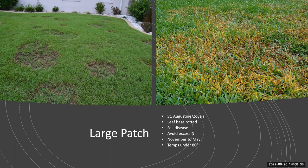I get it every year. I don't get it anymore because where I got it, there was an oak tree, and it was the shade from the oak tree keeping that area a little bit more moist than other areas. And so that historically got large patch because this is a disease. It's a fungus. Fungus likes moisture. Reduce the moisture, reduce the disease. Okay. That tree blew down. And guess what? No large patch in that area. It's pretty amazing. It's pretty easy to take care of if you get on top of it quick and get it taken care of.